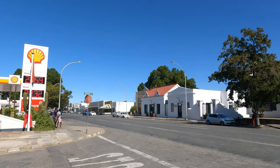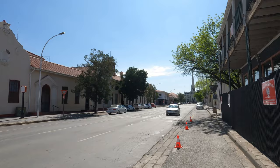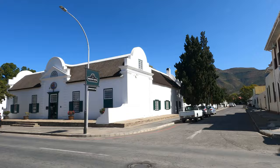I have not been here before. This is my first time in Graaff Reinet, and I can honestly say that I do like it. I like the town. I love, hello guys, I love the friendly locals, and I also love the location, Groote Kerk. I'm becoming more and more of a fan.